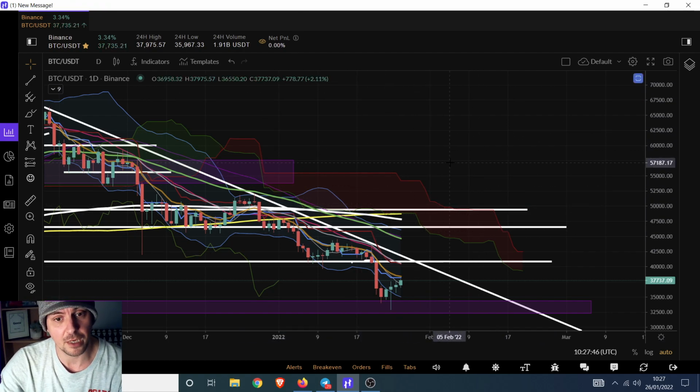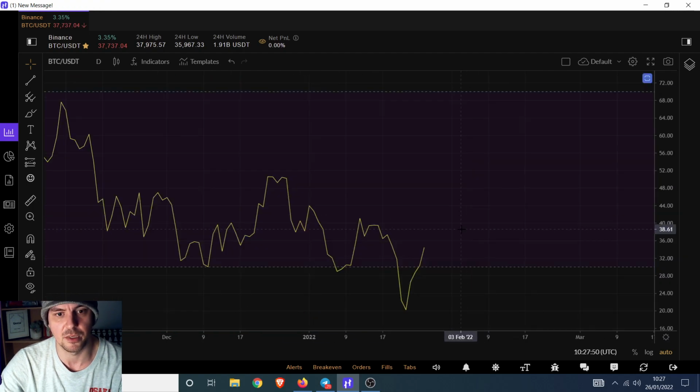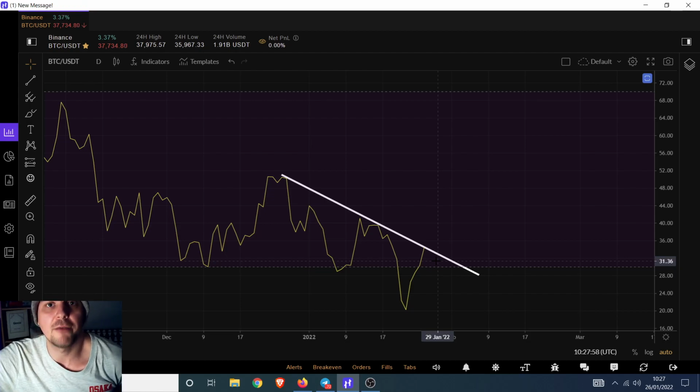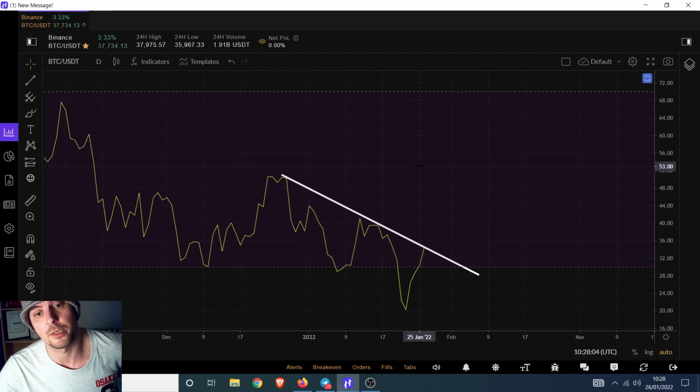But the hopium that we could imply is the RSI on the daily, that we could be looking at a breakout from this level. But again, when we're looking at resistances, we do have to consider them as resistances until we break out from them. If we break out from here on the daily, then who cares about the 1-hourly, the 2-hourly?